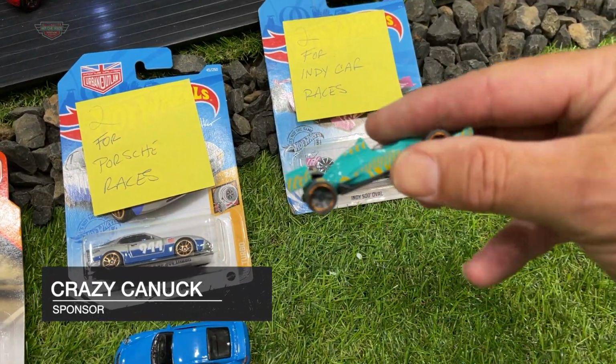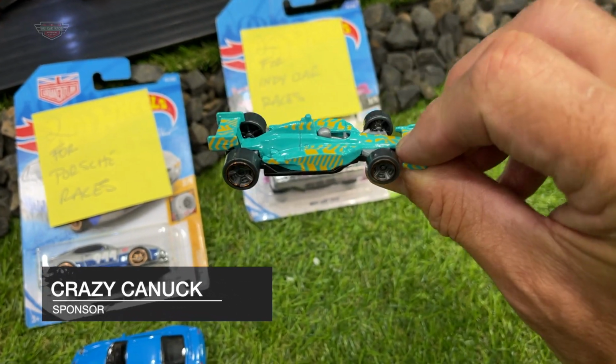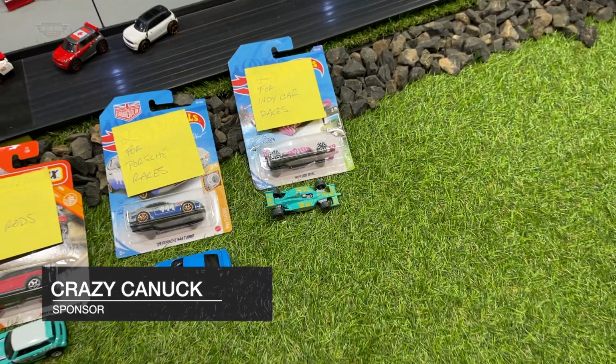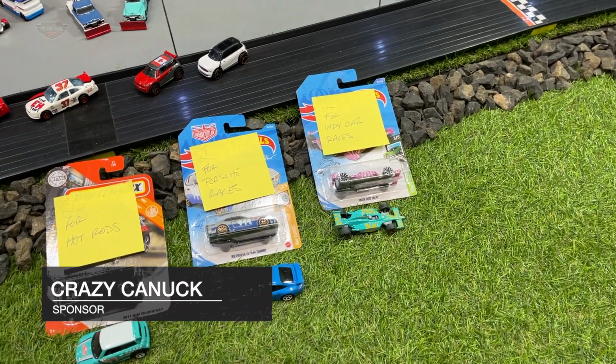I'm pretty sure they'll go all right on the track. I don't think they'll sit too low. They're very small looking cars, but I think we get 24 of those in a comp. I think that'll be loads of fun ripping down the track.